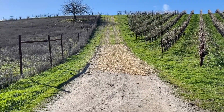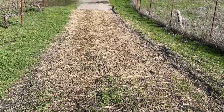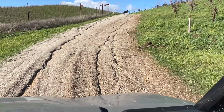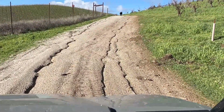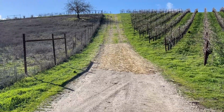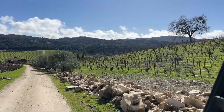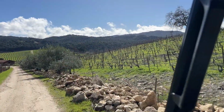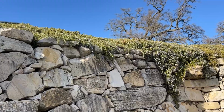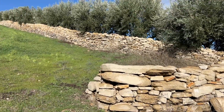Here's another cool thing. Tablas Creek places straw and reeds along their farm roads to prevent erosion from rainwater. Here's one of the stretches of road that did not have any straw or reeds placed on it. You can see the damage to the road. The straw and reeds come from vegetation grown on the farm. Here's another resource that's harvested directly from the vineyard. All these beautiful rocks are used to create swales, retaining walls, and decorative structures.